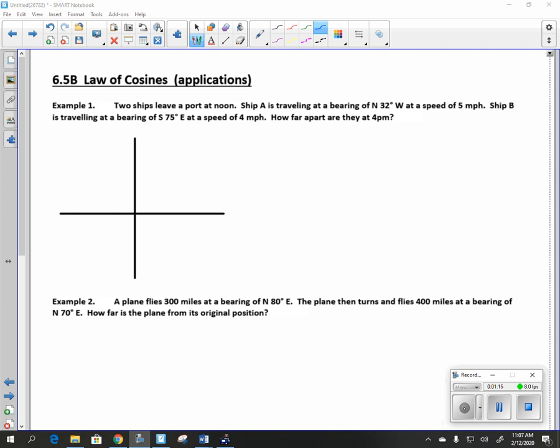Where to even start? Let's start by drawing a picture. We say that this is the port right there. And it says north, 32 degrees west. I would say that that would be approximately like that. Can we be okay with that? And then I've got south 75 degrees east. Wow, that's a big turn to the east, isn't it? So I've got south 75 degrees to the east. So that's going to be 75. And the question is, how far apart are they? What is that distance?